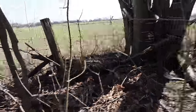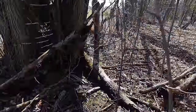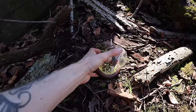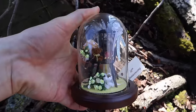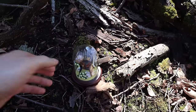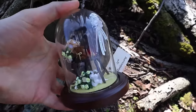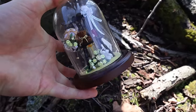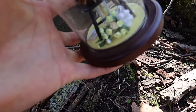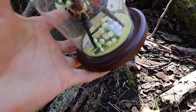Aha! We made business. What is this? It looks like a little kind of grandma chair thing. Let's try to get the focus on it. Yeah, it looks like a little grandma chair thing. There's a little teddy. I think that was a bottle of wine. Oh yeah, it fell over.